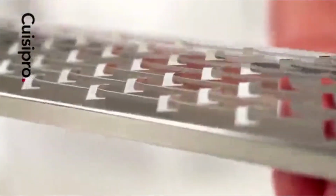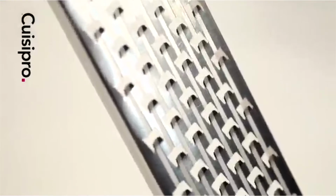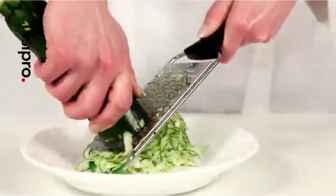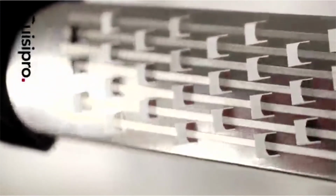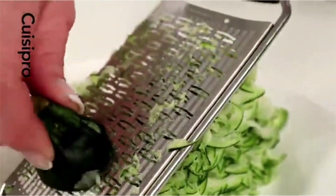The science behind Surface Glide technology is based in a repeated grooved pattern spread evenly across the face of the grating surface. These grooves provide two distinct benefits beyond other graters: reducing resistance, making food easier to grate, and elongating the length of the individual blades so each blade has a wider cutting surface, grating more food per stroke.